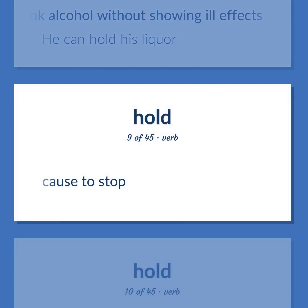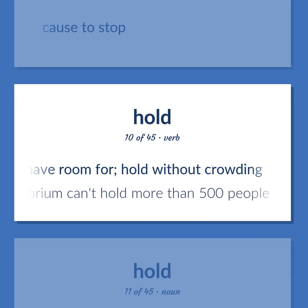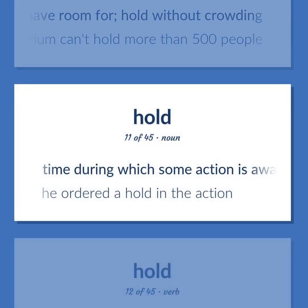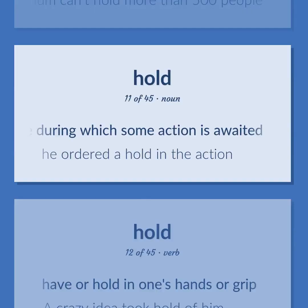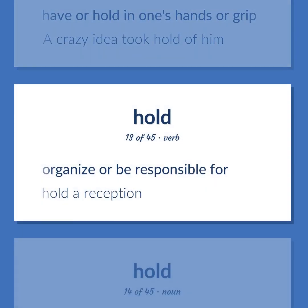Cause to stop. Have room for, hold without crowding. The auditorium can't hold more than 500 people. Time during which some action is awaited. He ordered a hold in the action. Have or hold in one's hands or grip. A crazy idea took hold of him. Organize or be responsible for. Hold a reception.